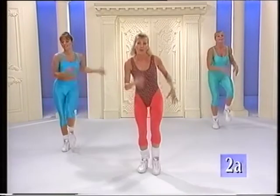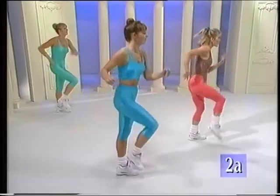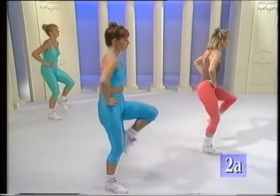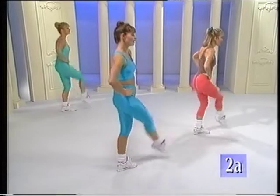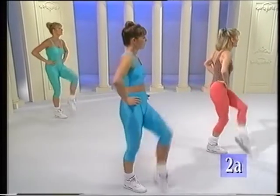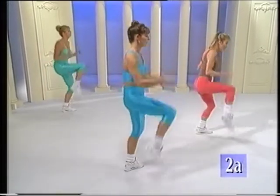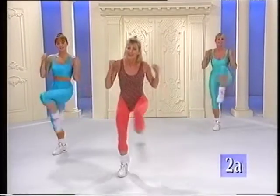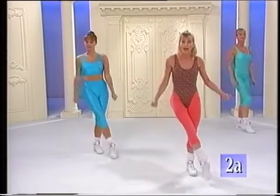March and tap. Slow tap across, step, tap, step and tap. Just knee a bit higher, back straight. Now let's add an arm, down, good. Two more. Double squat to the left, here we go.